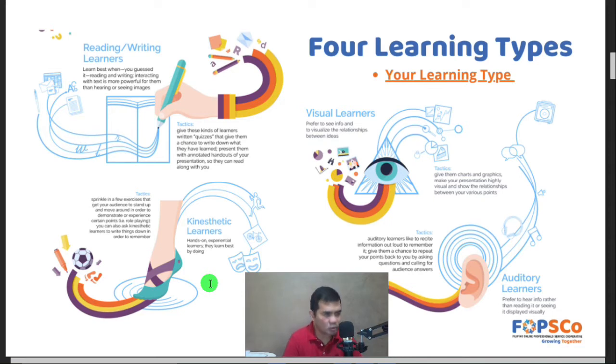For visual learners, they prefer to see info and to visualize the relationship between ideas. That is why during our elementary days, most especially sa mga kinder, mga visual learners pa ang mga yan, sometimes they would really understand that much kapag may mga comparison na images. Pag maganda yung mga visuals, pag laki na rin sila, they could also become visual learners. So sa mga presentations ninyo, dapat makulay. Maraming images, maraming visuals, para mas maintindihan ng particular learners na yon.